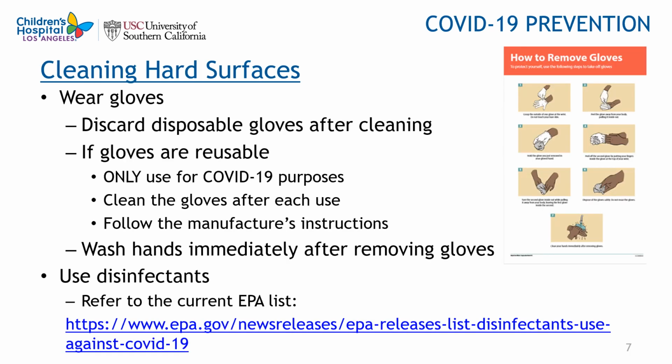Here are guidelines for cleaning hard surfaces. First of all, wear gloves. Discard disposable gloves after cleaning. And if you look to the right of the slide, you will see a graphic that demonstrates how to remove gloves, which is available on the Centers for Disease Control website. It gives you a step-by-step procedure for removing gloves properly.